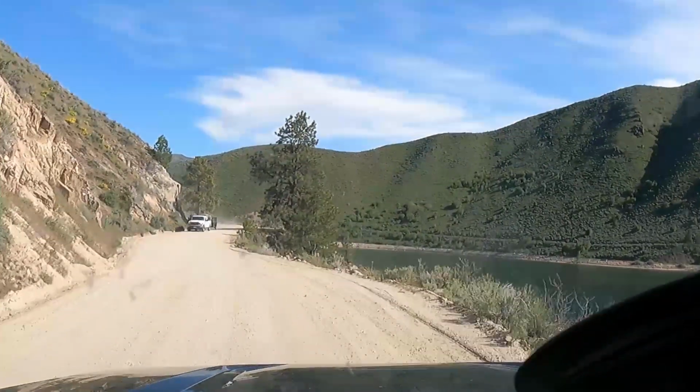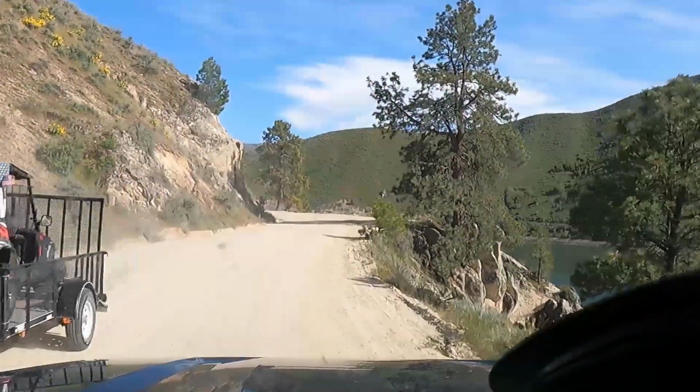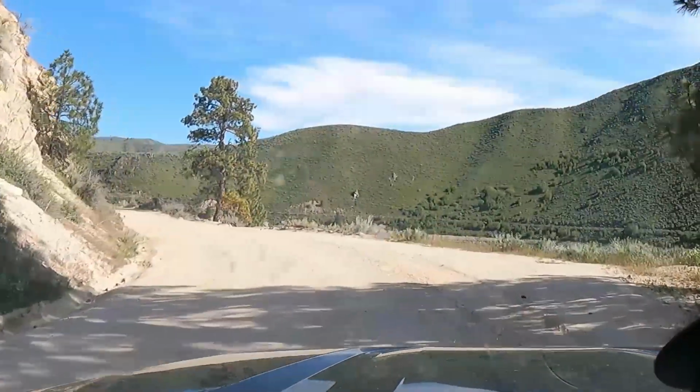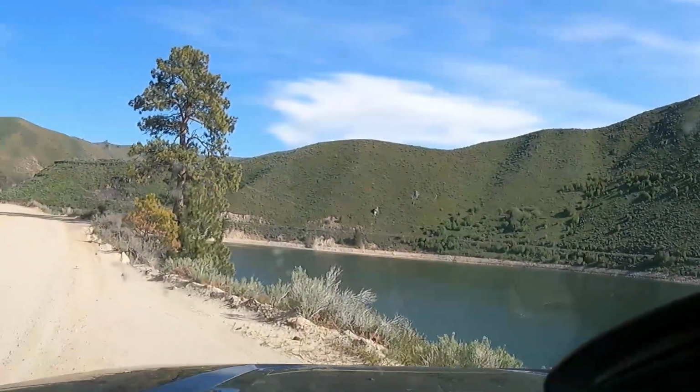Okay, so the water you're seeing off to the right now, that is Arrowrock Reservoir. And so that's the older of the two reservoirs. And this is all out of the Boise River. This is below the confluence of the North, Middle, and South Forks.